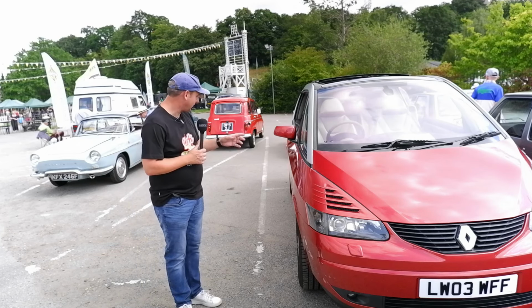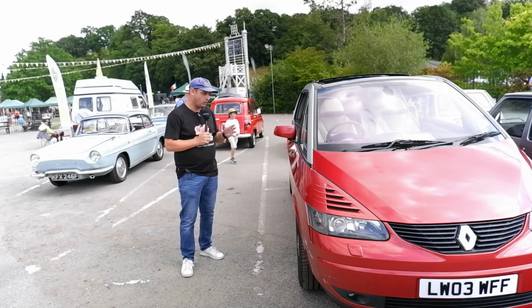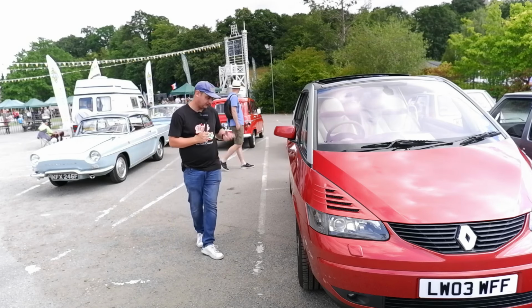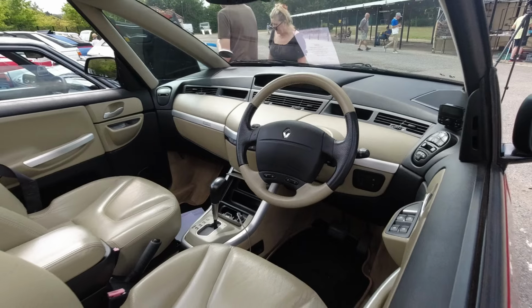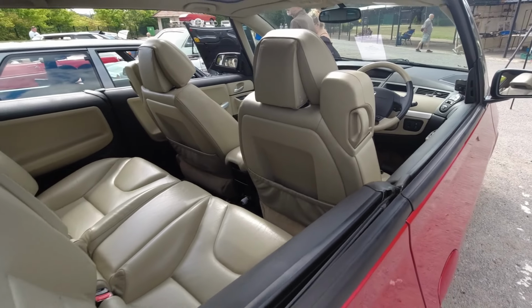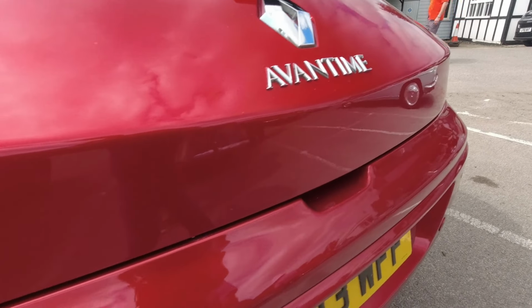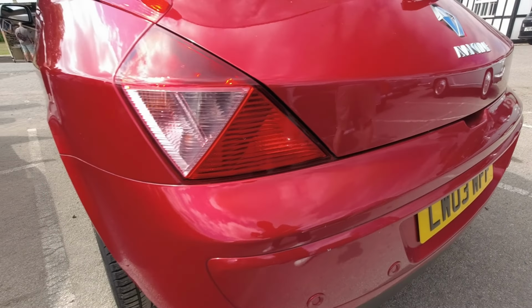Another Avantime here as well. Again, as I say, these are incredibly rare cars, but now they're getting quite sought after. This one is a slightly different spec to Rob's car we looked at, this one being an automatic. We've also got the beige leather inside this car as well, which with all this glass area and the panoramic roof makes this a really, really bright, spacious place to be.